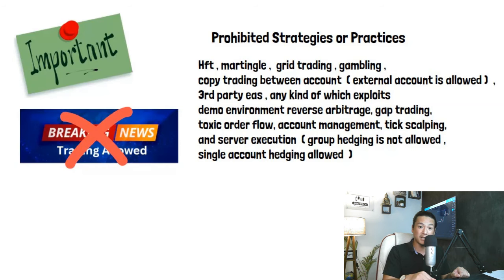And next, third party expert advisors are not allowed. In case it is your own or provided by the instant funding prop firm, then you can use that. Any kind of strategy or practice that exploits the demo environment is not allowed, like reverse arbitrage, tick scalping, server execution. These are not allowed.